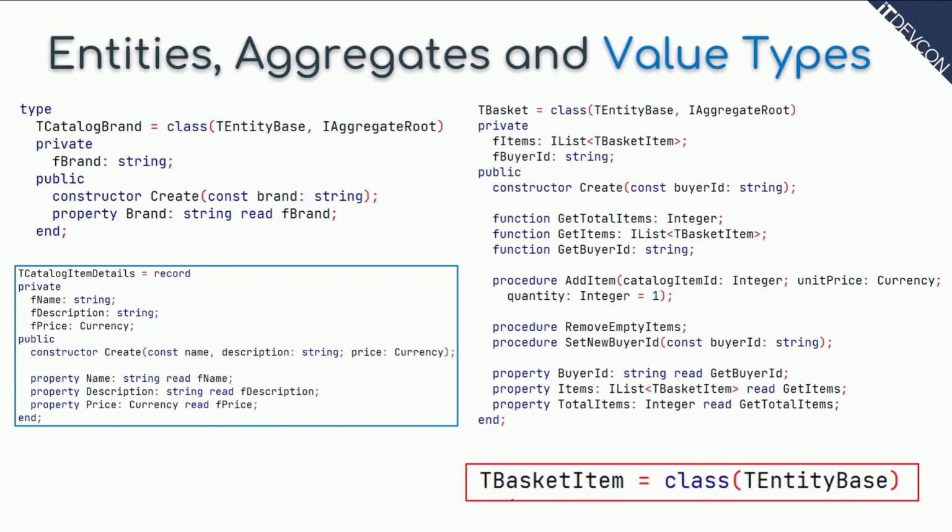Aggregates. They are groups of related objects that are treated as a unit of consistency and transaction. The aggregate root is the main entity in an aggregate that acts as a guardian for all access to the objects within the aggregate. In other words, the aggregate root is the entry point for the aggregate, and the only way to access the objects within it. For example, basket and basket item compose a unit, and therefore this composition must be treated as unique. But remember, an aggregate is also an entity.